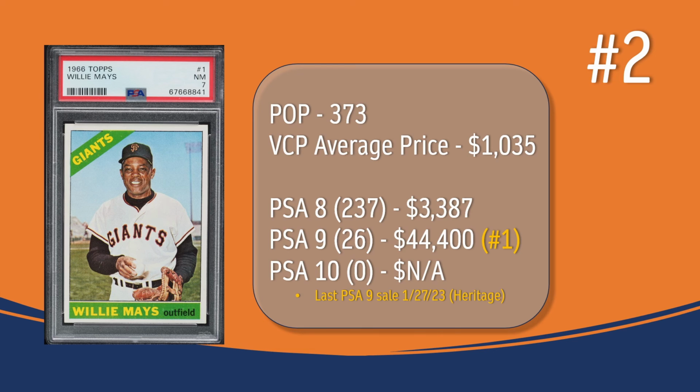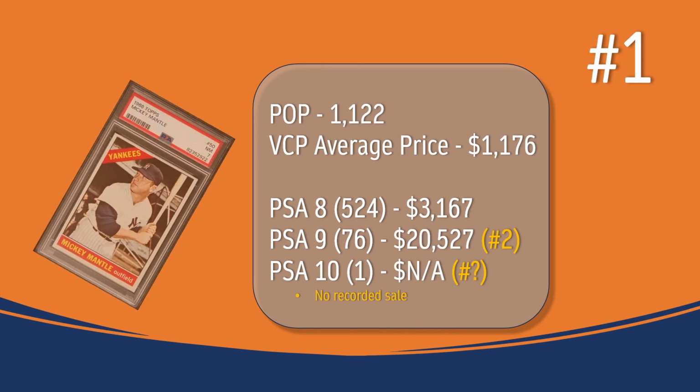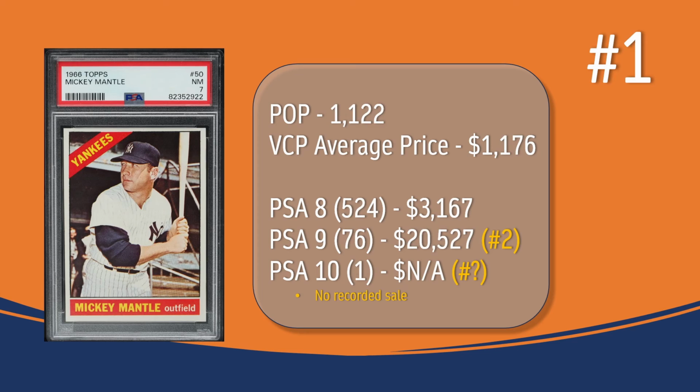And the number 1 card in terms of value from the 1966 Topps set, you probably guessed it, the Mickey Mantle card. In a PSA 7, there have been 1,122 graded copies with a current VCP average price of $1,176. There have been 524 graded a PSA 8. They sell for around $3,167. There have been 76 graded a PSA 9. They sell for around $20,527, placing the Mickey Mantle at the number 2 spot based on PSA 9 values.